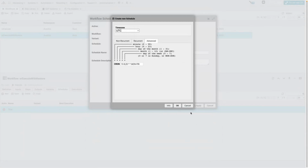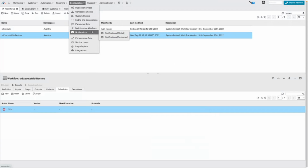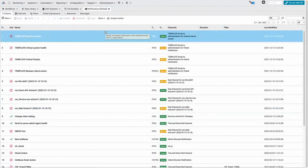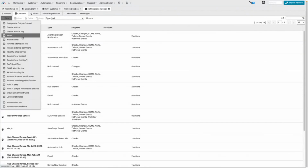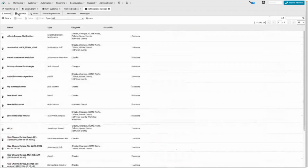We have as well linked our workflow automation, next topic, for self-healing purposes to our own notification management. Notification management, existing customers might know, is a very powerful way of dealing with everything that happens inside Avantra. For example, our interfaces to ServiceNow are here, or you can call a RESTful web service. But now what you can do on top of it, if something happens, so an action, a trigger can be a lot of things, checks, as well as hot news events, right? You can fire off an automation.